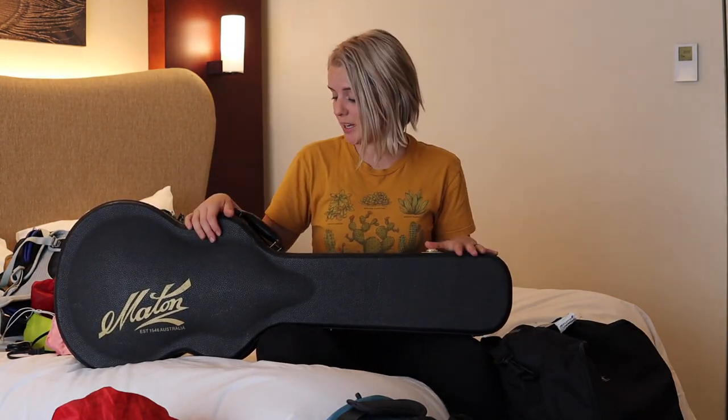This is my guitar. It is a Mini Maton, which is an Australian brand, and it is a mini guitar.